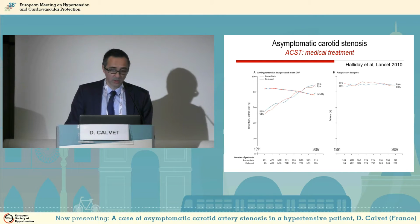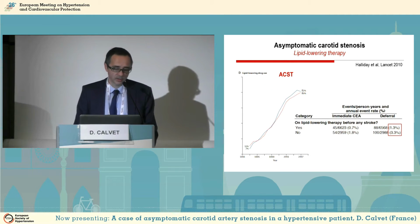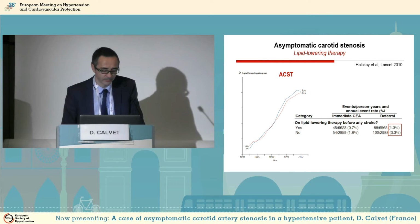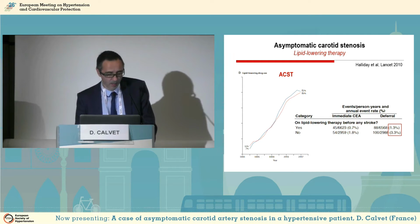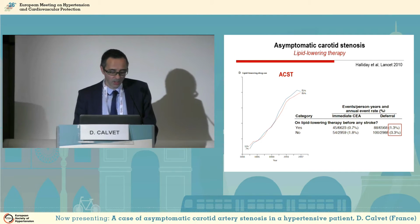Of course, in that period, we observed a decrease in blood pressure. But probably the main change is the use of lipid-lowering therapy. Indeed, at the beginning of ACST, less than 10% of patients received lipid-lowering therapy, and this proportion rose to more than 80% at the end of the study.